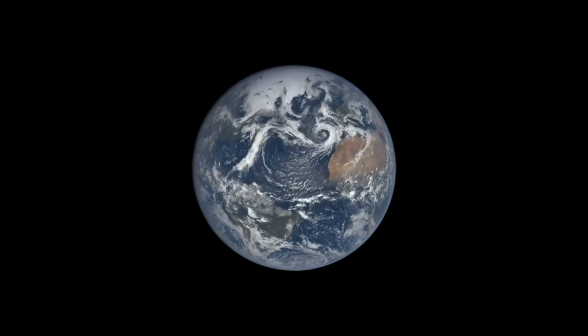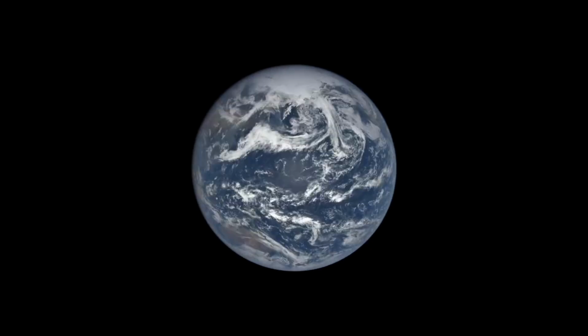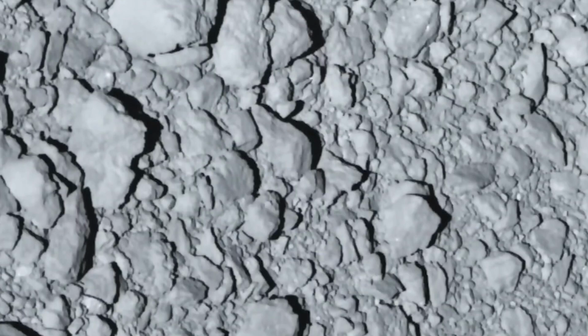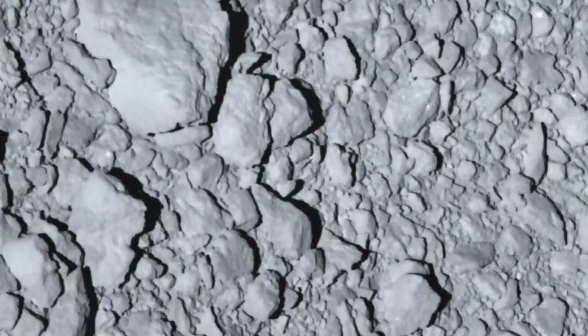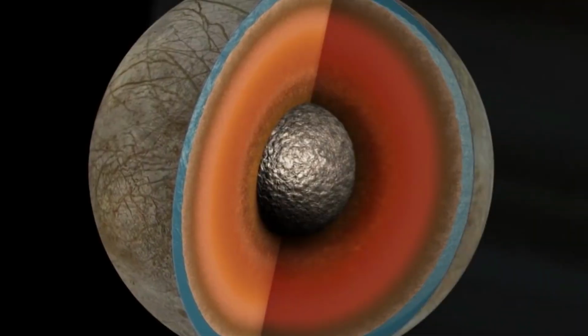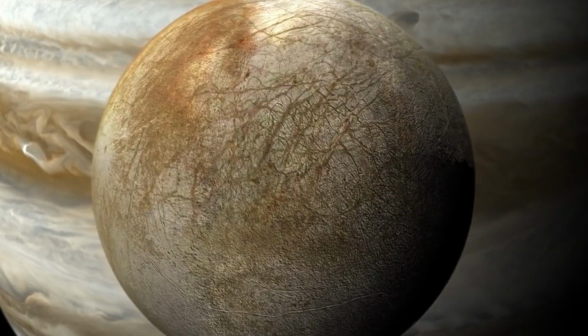More incredible photos would come, and on November 13th, 2018, a new image from Juno was created using data from the JunoCam imager that's nothing short of breathtaking. On June 27th, 2019, the Hubble telescope captured the planet's trademark Great Red Spot, which researchers say is shrinking. We've got an awesome video coming up on Jupiter, so make sure not to miss it.